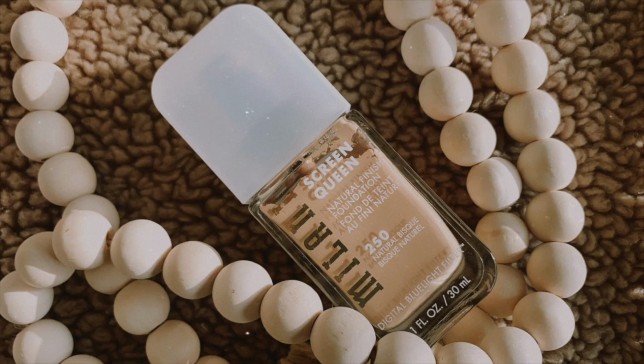Now I'm going to go in with my foundation. I'm using my Milani Screen Queen in the shade 250. This has just been a good shade match for me recently. I'm just going to use this straight. I'm not going to mix it in with anything.